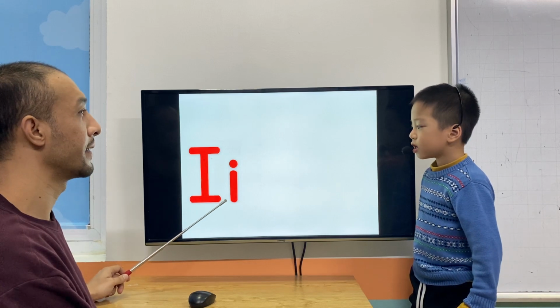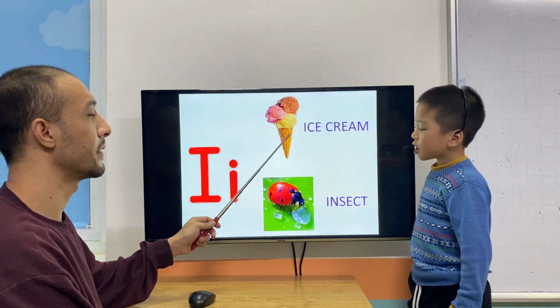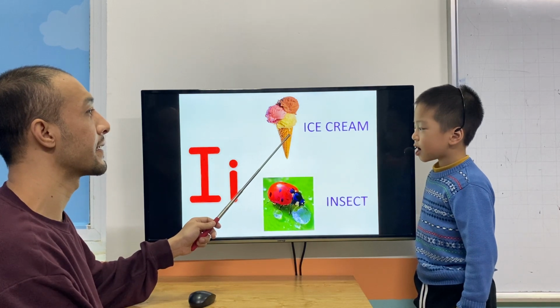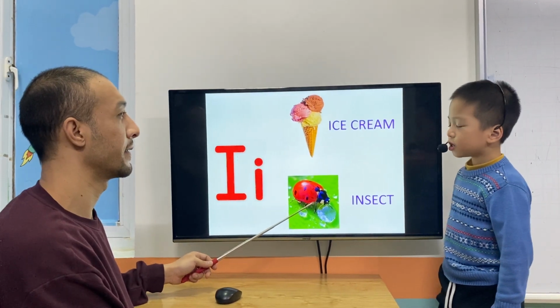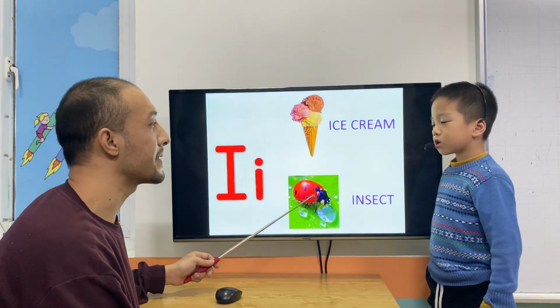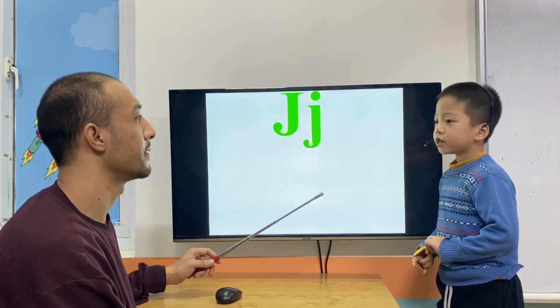I. So. What is it? Ice cream. Ice. Ice cream. Cream. It's an insect. It's an insect. What letter is it? J.